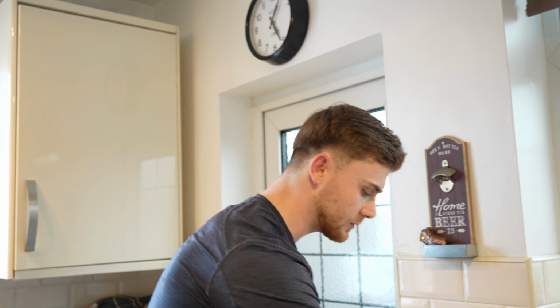Again, on a normal cutting diet or just a general maintenance diet, it probably would just be prep meals, which is mainly healthy. And if you notice in most of my meals, it's all got an element of protein, which is obviously the salmon, an element of carbs, which is the potato, and then some greens in there for the micronutrients and just general health.